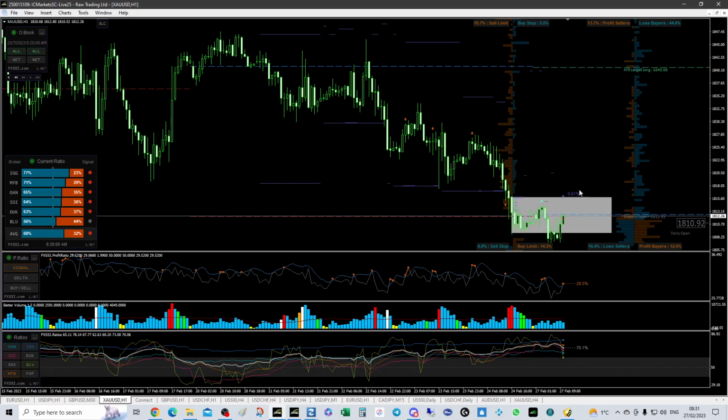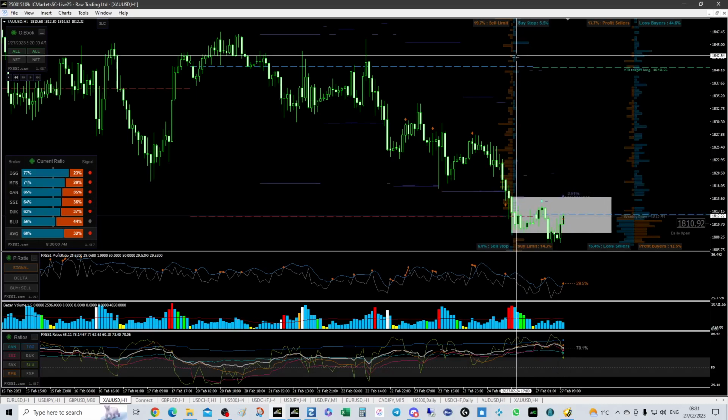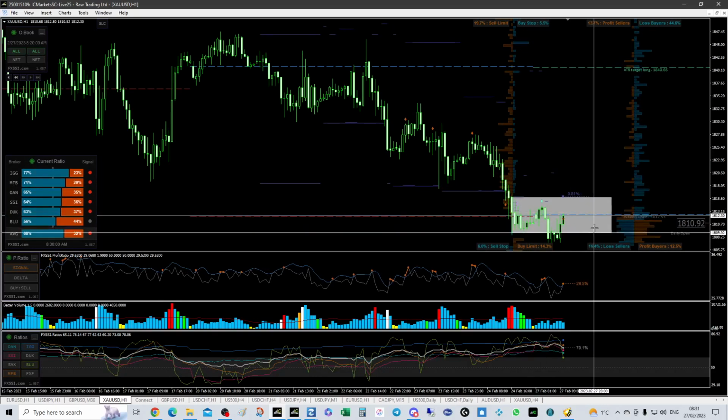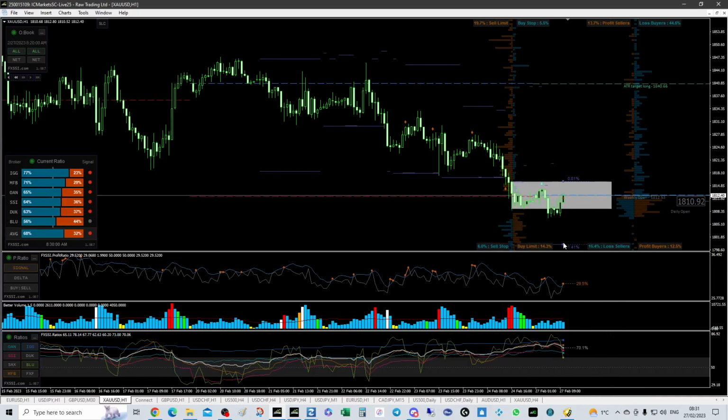SLC 1816. From an SLC perspective, ideally we'd want the stops to be higher, but that's possible. It might just hit that and we might be back in the box again. So that's what might happen. And the one below is at 1800, dead on the round number.